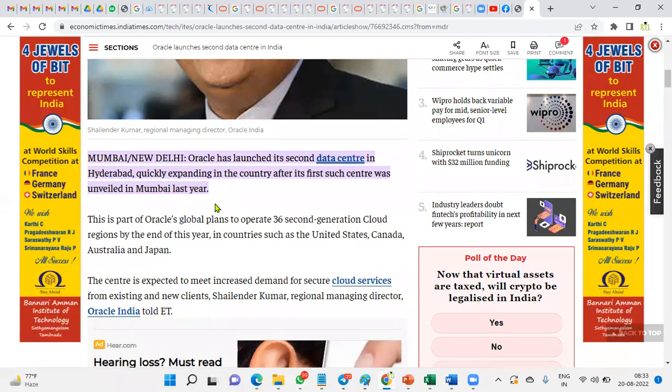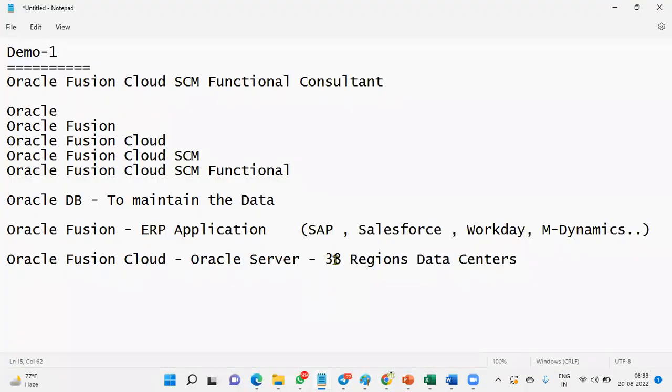So in India, they have established 2 regions. Like that across the world, Oracle has established data centers in 38 regions. What is meant by a data center? Why do we require it? Why have they established it in 38 places? What is the benefit?